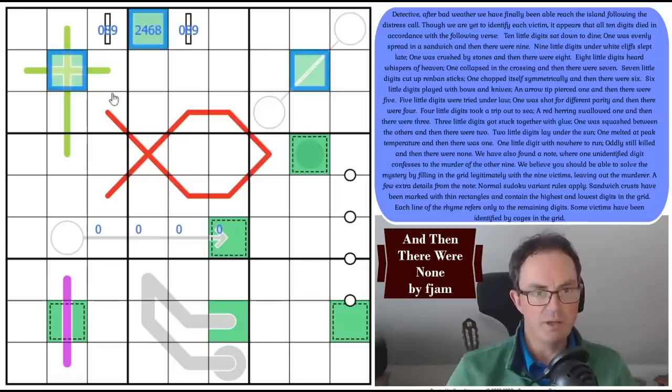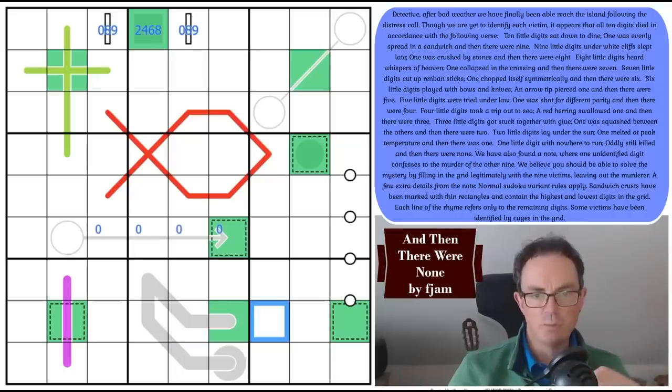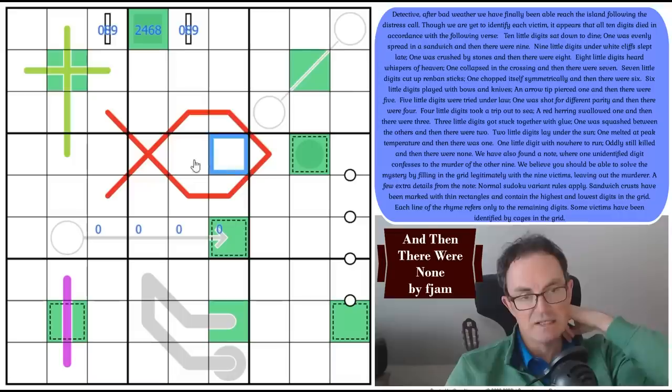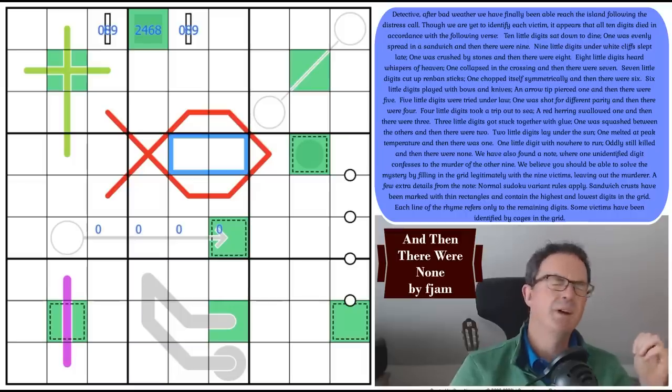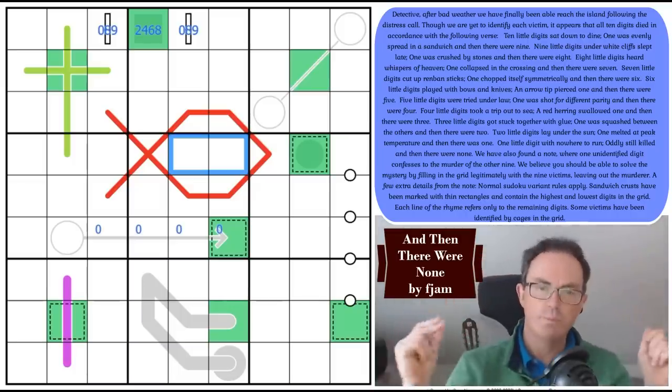So we've ended up being successful at identifying 8 of the 10 victims. We haven't identified the middle two, have we? We've not identified the ones who were tried under law and one was shot for different parity. And the four little digits who went, well, one of these is in the fish's gullet, and that's also going to be killed. So, but hang on, I come back to the problem. Oh!